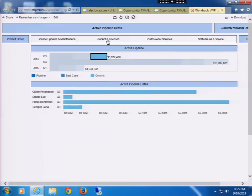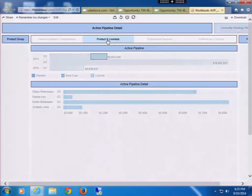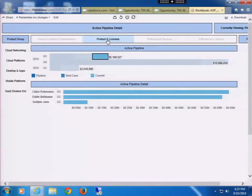And again, I'll quickly show you. If a manager says, this is my total number, but there is a particular product segment that we want more growth in, I can filter down this data to say, I want to look at my desktop and apps product group.